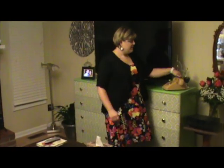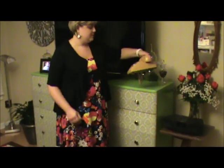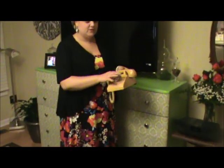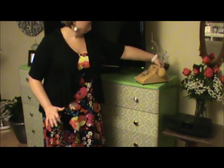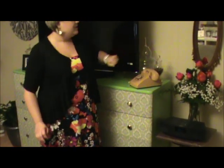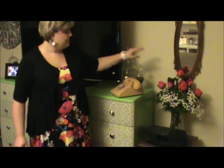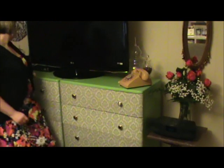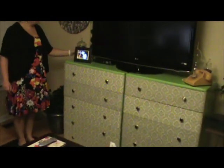And then I was telling you I bought a bunch of vintage phones. I don't know if vintage is the right word, but rotary phones in different colors. So I have them displayed throughout the room. I have one here and then some apothecary jars. And this is a penny collection from my grandparents. So I just kept that. And a couple of other apothecary jars on this side.